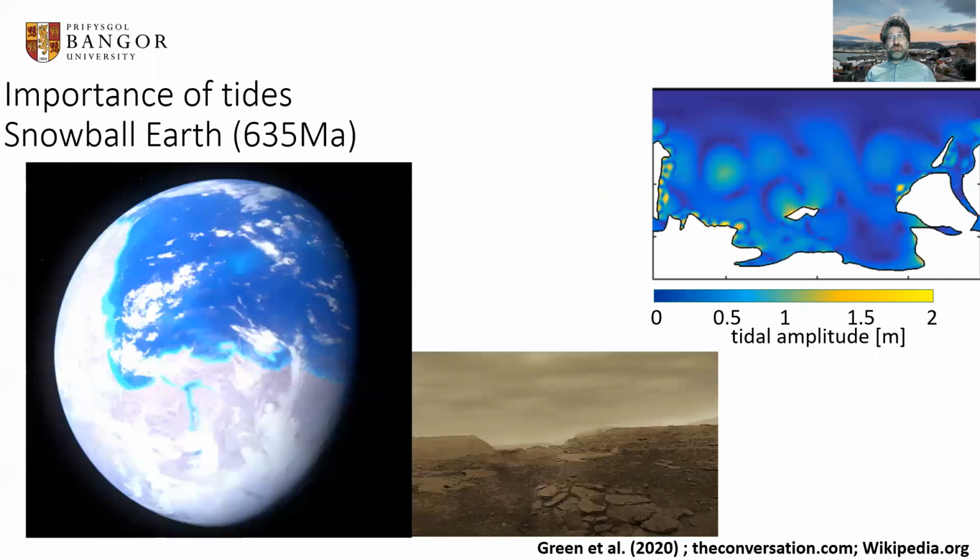And this is an interesting period in Earth's history because it was a snowball state. That is, a huge ice sheet covering all land, and most of the ocean was frozen over. Probably only a belt around the equator that was ice-free. And as you can see, the tides were doing very little.